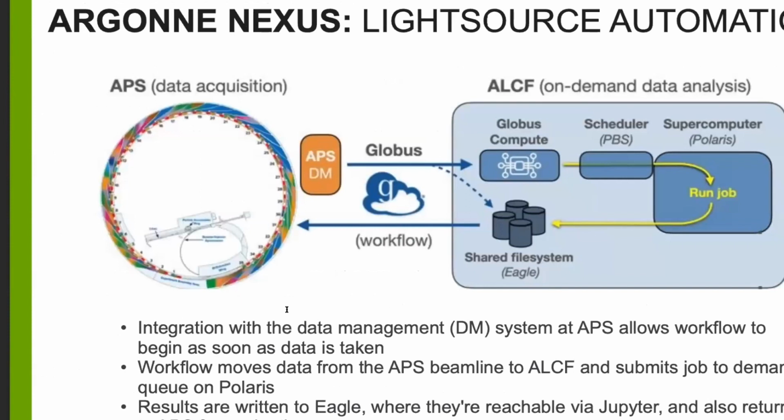So we bring those pieces together then in Nexus to look at how we automate work from light sources. There's a very simple diagram. We take data from the APS. APS uses a data management system, and as soon as data lands in the data management system, there's a trigger that says that data is ready. It should ship off and go to ALCF, and we should submit a job to analyze it. And it, of course, runs in the demand queue. When it's finished, the results are pushed back to APS for them to look at.